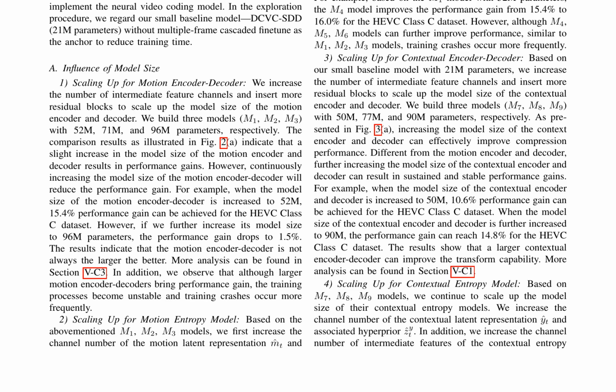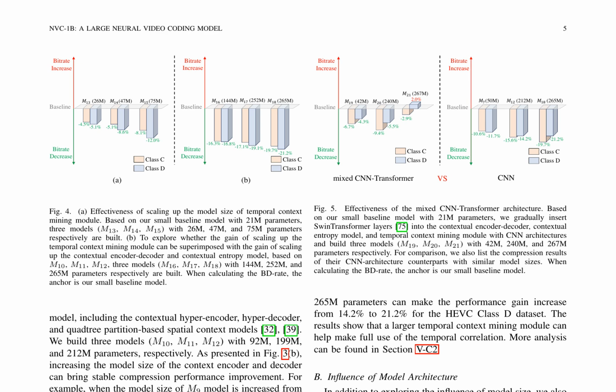These findings underscore the importance of a balanced approach to scaling up various parts of the neural video coding model. By understanding how different components respond to model size increases, researchers can better design and optimize future models for optimal performance. This research contributes significantly to the field of neural video coding, shedding light on the intricate interplay between model size and compression performance. Neural video coding, NVC, performance is significantly influenced by model size and architecture.